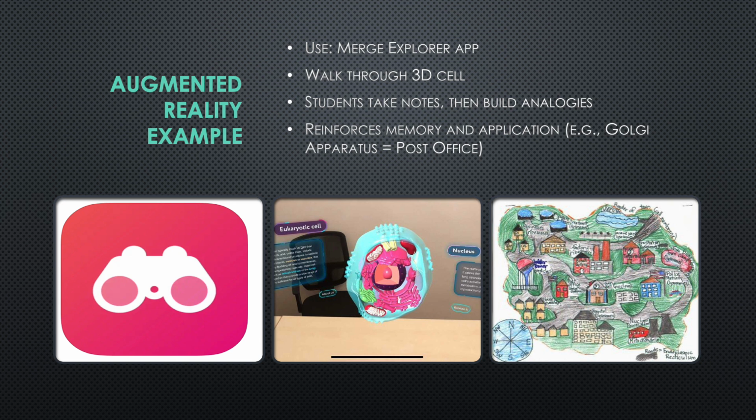If we were to apply this in the classroom, this would be that hands-on experience where it's no longer a passive reading about or watching a video, but they're actually interacting with the organelles while they're working. They could take notes, and they would do an analogy comparison to reinforce that memory in the application. So we do have a project known as the Cell Analogy Project that students are asked to select a specific setting, and they connect each of the major pieces of that setting to one of the organelles of a cell.